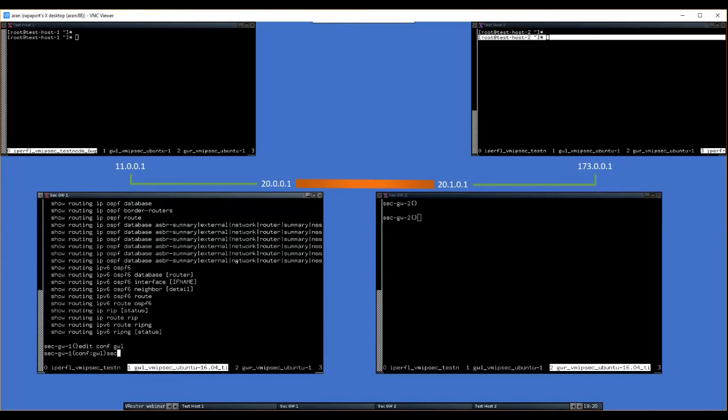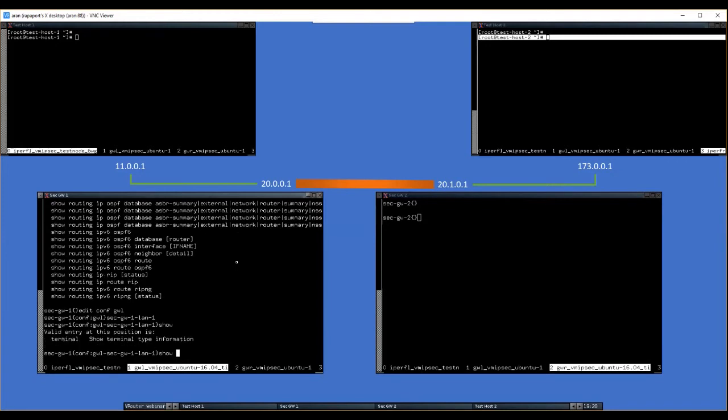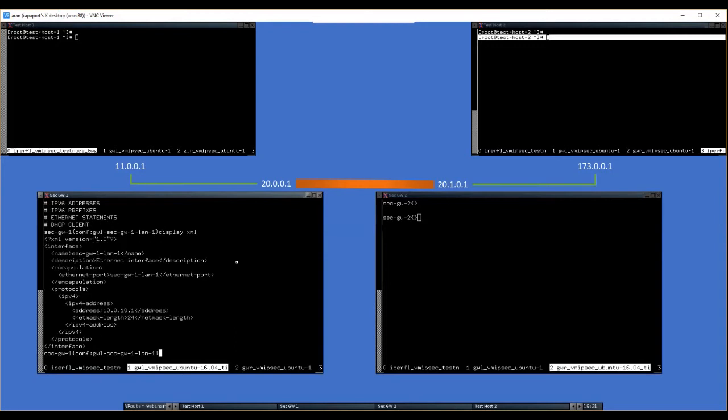I'm going to check my first interface on the LAN side. Using the show command, I type question mark and I see the different possible commands. Using display question mark, I can see also what's available. So here, display, I see my IP address configured on the first interface. Display XML allows me to see the same configuration in XML format.